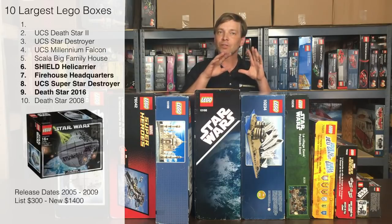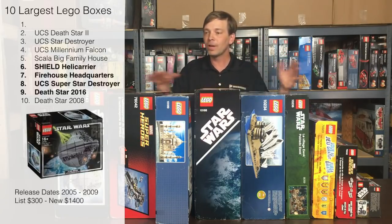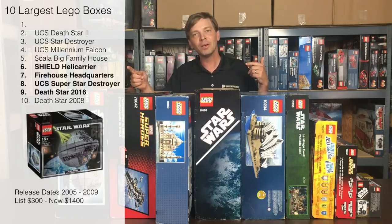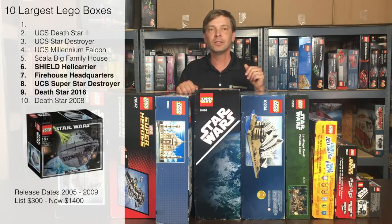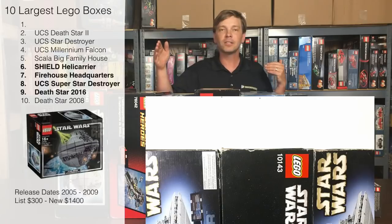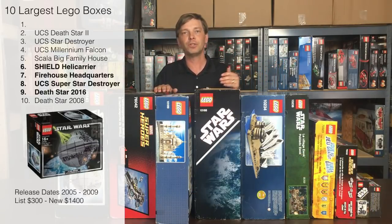Now this is one of the things that's really interesting. I go with the online data when I have to. I prefer to have the sets in front of me so I can measure. If you go just by online data, the Star Destroyer is a little bit bigger than the Death Star, but I have both. I took a picture, take a look. According to what I have, the Death Star is bigger, excuse me, and the Star Destroyer is smaller. So that's where I have it. Star Destroyer number 3, Death Star number 2.